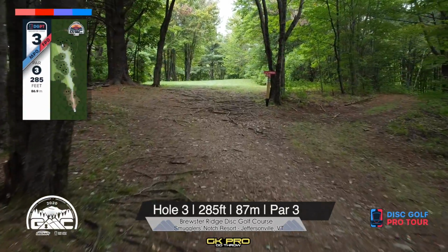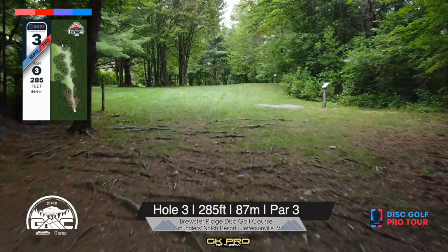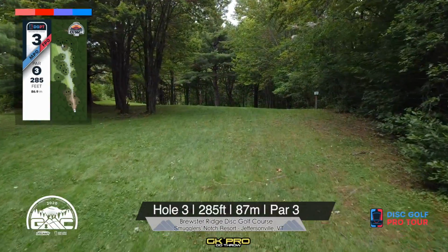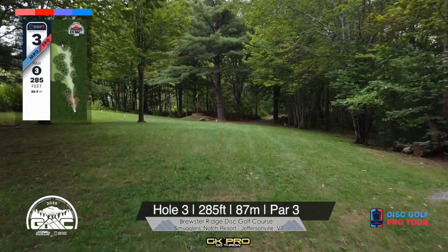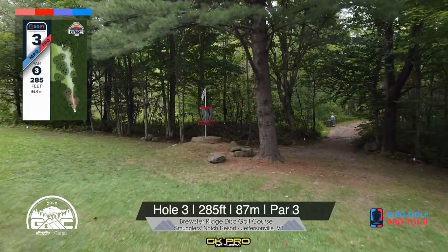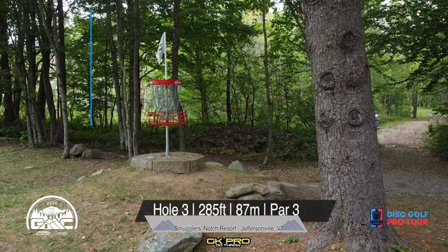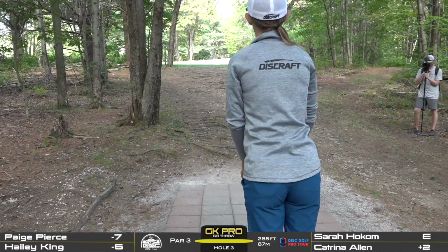But now we're moving on to hole 3, 285 feet, par 3. Does play uphill the entire way. Definitely a wider gap, and certainly in range for many of us to get the birdie too. You just need something that's going to hold very, very straight, and just make sure you get the height right. And you're left with an elevated putt if you are close, so it could be scary, but certainly we can all make those putts.